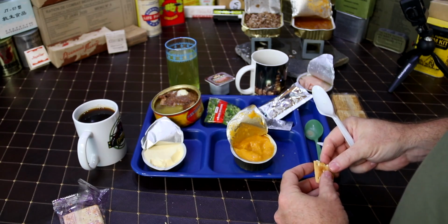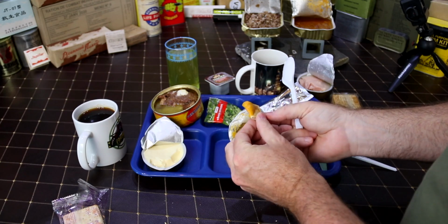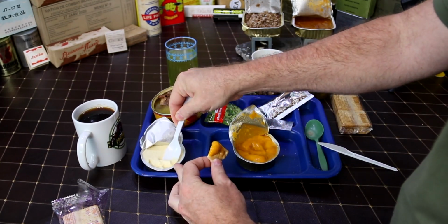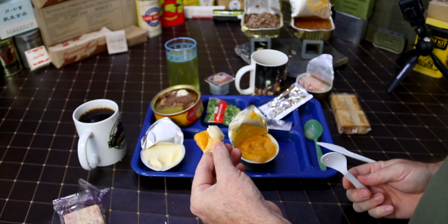I tell you what, that's probably the best way to do it. A little bit of this stuff, a little bit of this stuff, eat it together, and that brings something different to it, for sure.